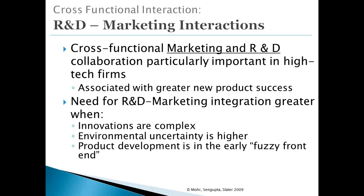The fact is, this interaction between R&D and marketing is more important for complex products, uncertain environments, and projects where the front end of product development is very fuzzy and unclear in terms of what markets are actually going to be met by this new technological development.